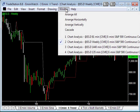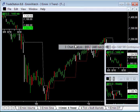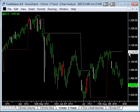Then going down to a daily chart here, same scenario, we've got this 11-20 plus level that's acting as our trend indicator at this point here.